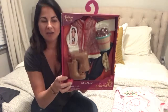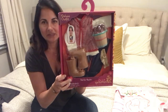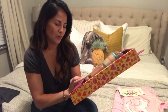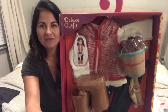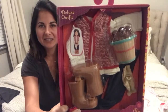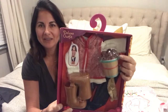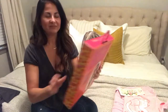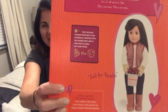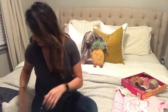So Kaylin got another one of the Generation dolls for Christmas time from Santa Claus. So we went ahead and got her this outfit too. This is an apple picking outfit, and it has the little boots, and it has the little sleeves that they wear, and then it has her little long sleeve outfit, the sweater, and then of course her apple picking basket. So I think that's gonna be really cute for her little doll. I think she's gonna love that. Here it is on the back, just so you can get a better idea of what she's wearing. So I think that's gonna be a big hit for her.